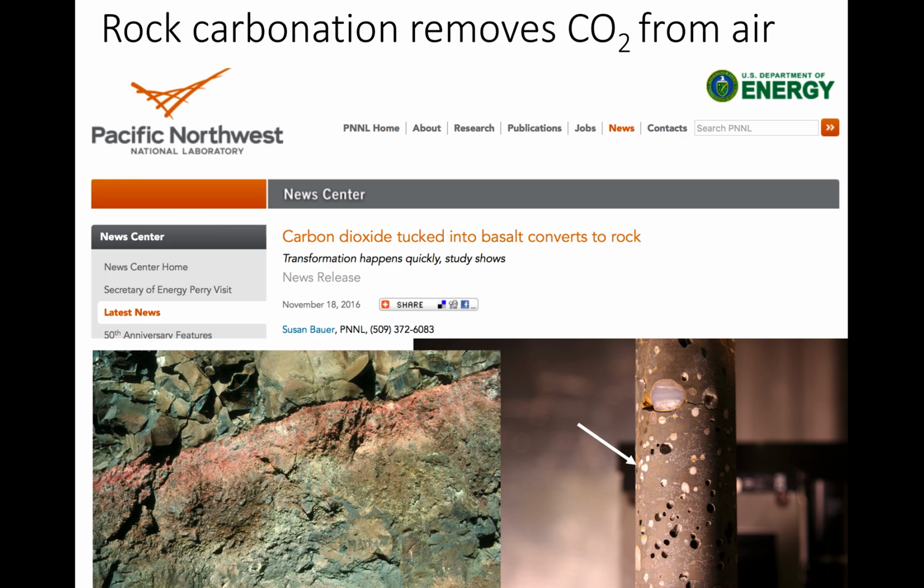Now, this picture at the lower right shows a drill core that's already been taken out of the rock. And you can see that this is not actually from injected CO2, but just from natural water. And we've had an agate form in one of the cavities in the basalt. But these little white patches are where carbonate minerals have naturally grown in the existing holes or vesicles within the basalt.